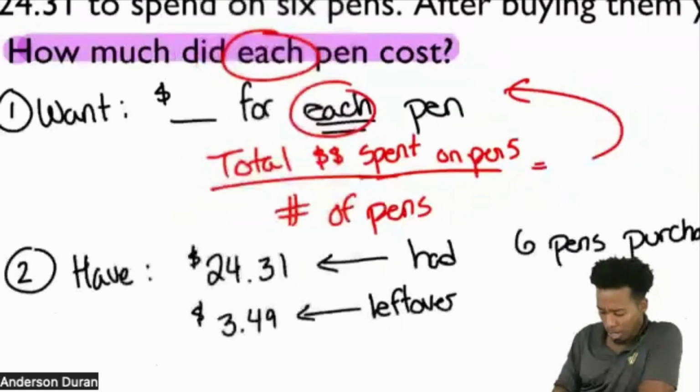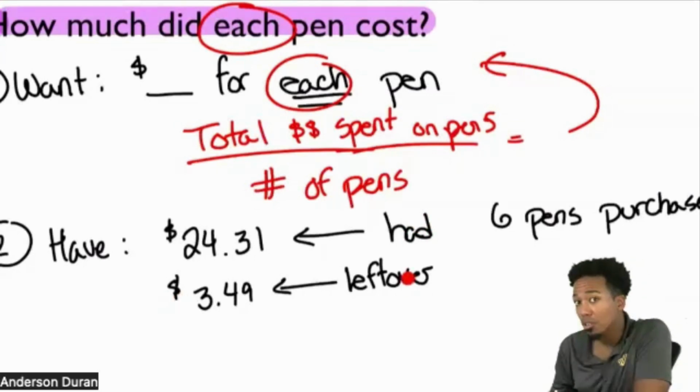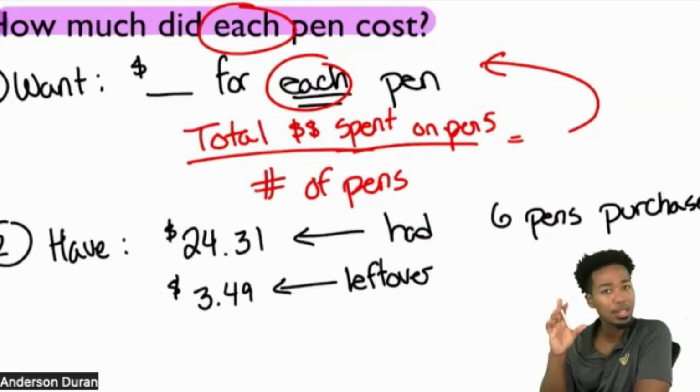Did the problem tell you that you spent $24.31 on the pens? Did it say that you spent $3.49 on the pens? No. The $24.31 is how much you had in the beginning. The $3.49 is what you had after you bought the pens. So the amount that you spent on the pens is not yet here, but we can figure out what that is. Everybody, does that make sense?